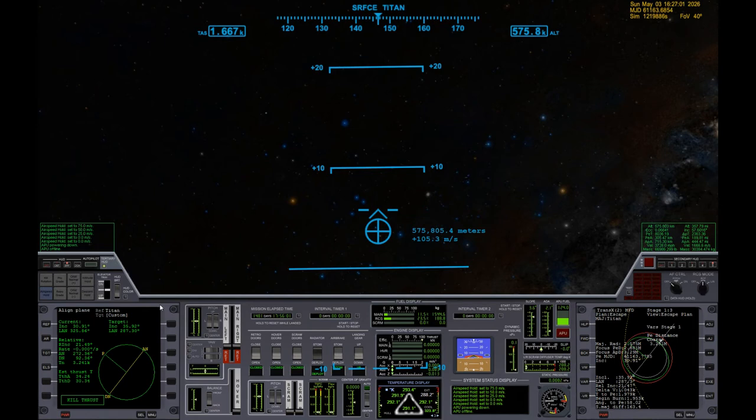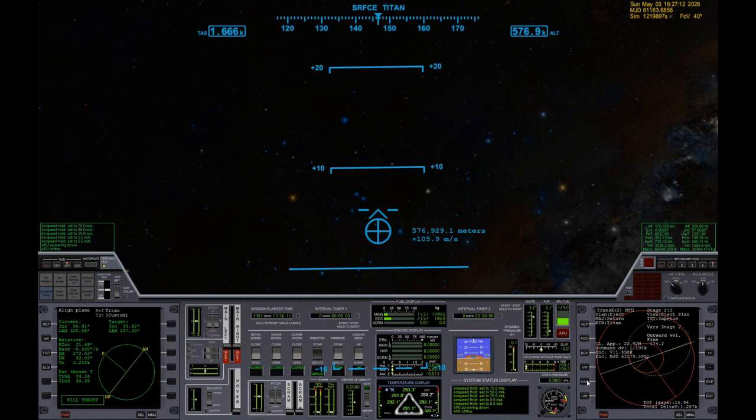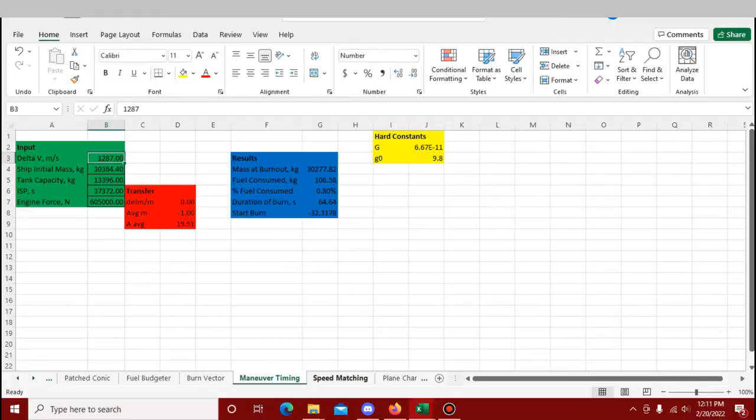So let me just go back and forward and make sure that we do have outward velocity. All right, I'm going to have to plan this maneuver. So let me pause the video and take care of that on the plan. Okay, I have our information for the ejection burn.